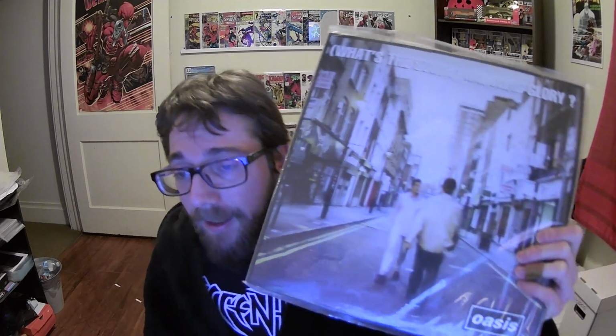I love Oasis. It's really funny because people have their British Invasion in the 60s, but in the 90s, Oasis exploded. Everybody loved Oasis. You had people who were into alt rock or whatever, and they loved it. You had kids that were into it and loved it. It was just fun songs. Great track list on this puppy right here.